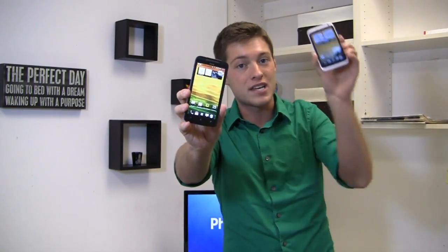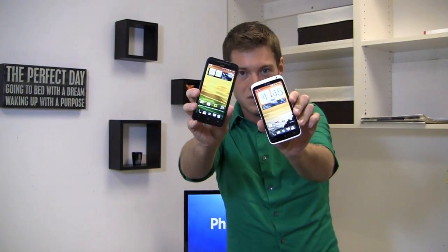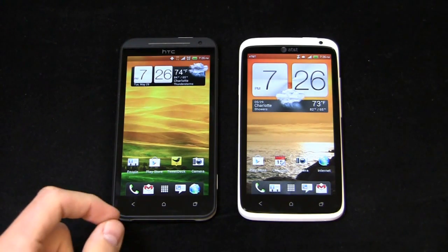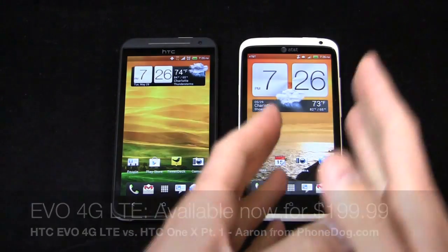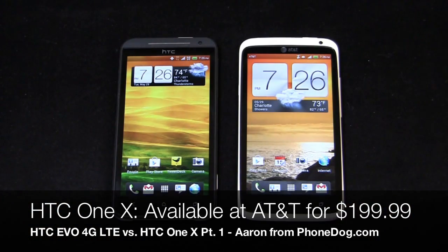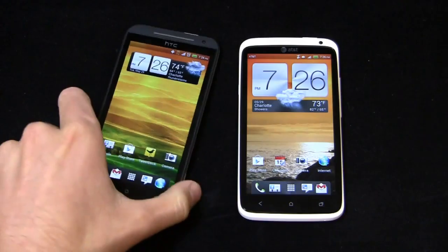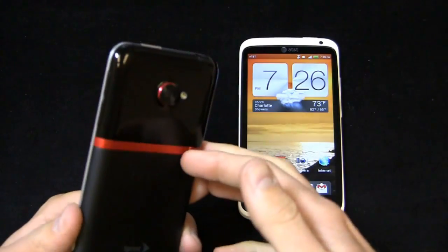HTC EVO 4G LTE, HTC One X, which one's the top dog? We're going to find out starting right now. Two hot phones, and when you really boil it down, they're about the same. You've got the HTC EVO 4G LTE over here, available now on Sprint. The customs ban has finally lifted, and then you have the HTC One X over here on AT&T, available for $199.99. And when you really get down to the nitty-gritty, this is basically an HTC One X with a few modifications to make it even more awesome, or awesomer, awesomest, depending on how you want to pronounce it.